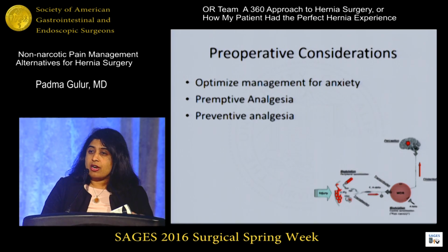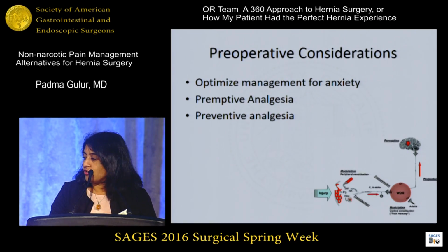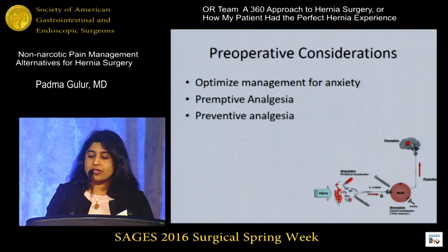And the stress on the non-narcotic options is that there is growing concern with the prescription drug abuse epidemic in the country. And given that, trying to minimize its use and optimize it makes sense, but also because the side effects from the opioids, including slow bowel recovery and nausea and vomiting, can sometimes be a concern as well.